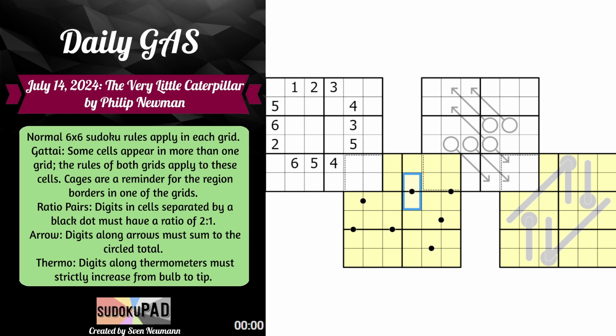Then we have our next grid, which has our arrows. So digits along arrows must sum to the circled total. So if we put, for example, a 4 here, let's just say, then we could put 1 here, 3 here, or maybe 3 here, 1 here, or even double 2, as long as these two digits sum to 4 and don't break Sudoku.